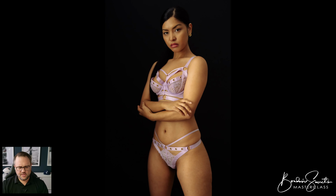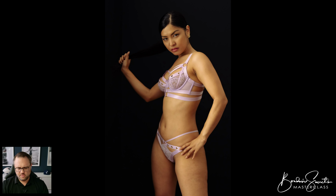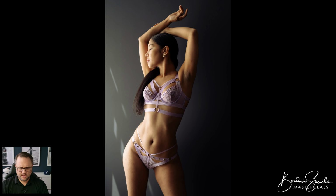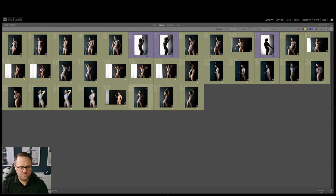So this is the look in the shadow. It seems too flat for me. So that's obviously the reason. You can see the contrast on the last photos here. I like to create more form and more shape, and therefore I quickly changed to the one where she's standing in the shadows. All right, now photo editing.